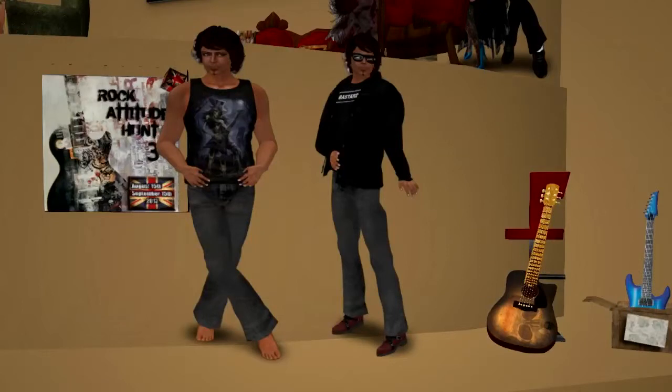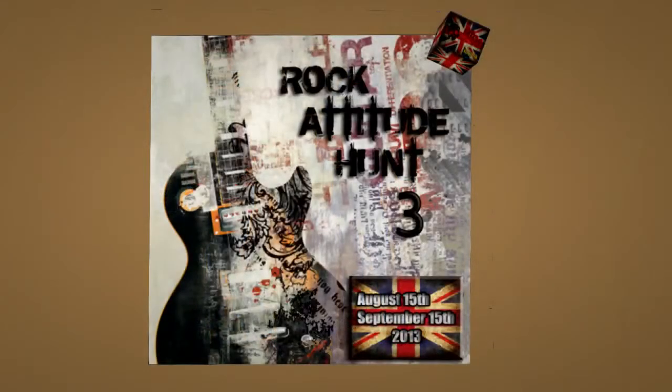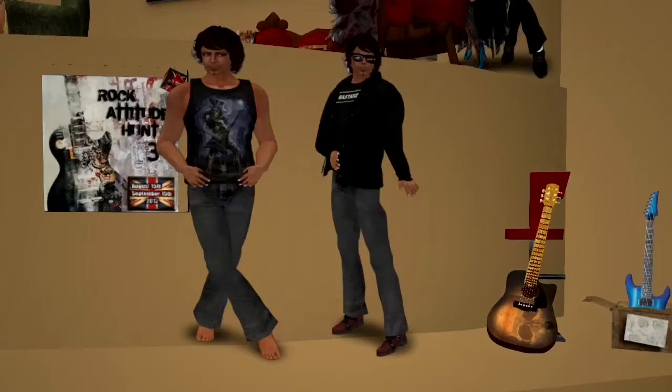Now the next hunt I couldn't pass up doing is the Rock Attitude 3 hunt. They've done this several times, obviously, and just a lot of good stuff for the guys in this hunt, particularly. The first item I have to show is from Vivid. It's the tank that he's wearing, and this one is the skull tank. They've put 3 of them together with these fabulous, ghostly images of rock band people.